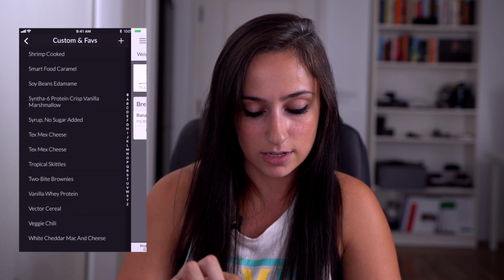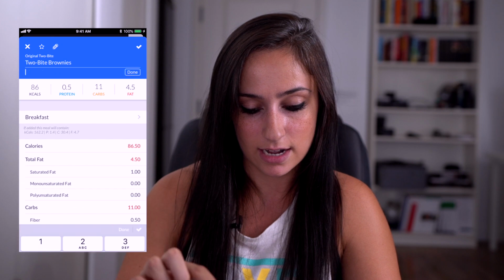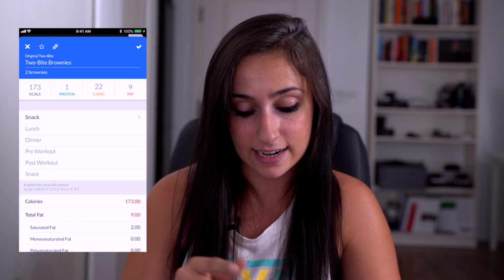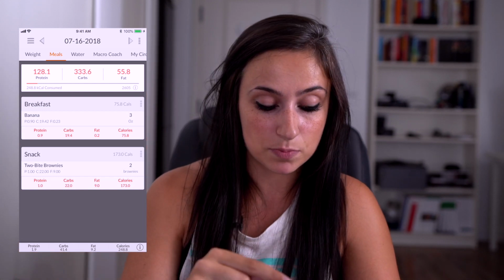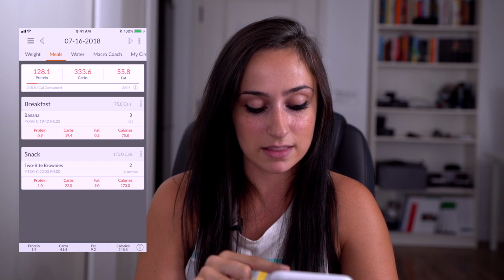Let's go add a 2-bite brownie in there too, and we'll make it a snack. And let's show you. So that's been added now. Let's go see what it looks like. So again, as you can see, it breaks it out. There's breakfast, there's a snack. It shows the individual macronutrients per meal. And then at the bottom, it shows the total macronutrients for all of your meals.